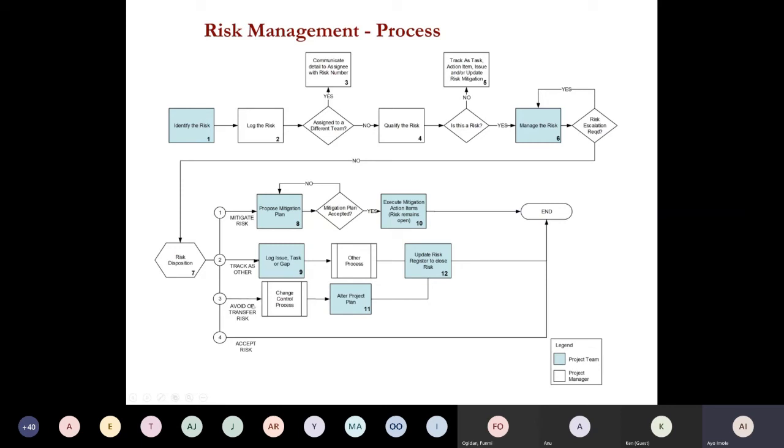What do we do? Do we avoid or transfer? If we are avoiding it, that's going to affect the scope of work, then we need to raise a change control process. If we are accepting it, then there's no point in disturbing ourselves with the risk. Let's just go and handle it straight.